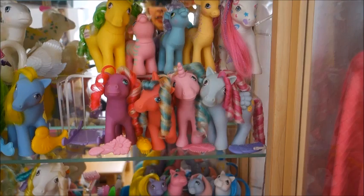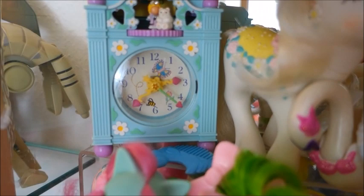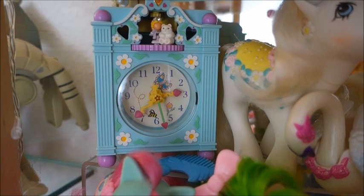Here I also have one of my Polly Pockets, the fun time clock in this specific color, and I have it there and not with the rest of my Polly Pockets because I use it as a real clock, so I look at it and know the time. That's why it's there.